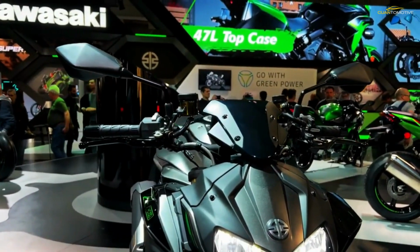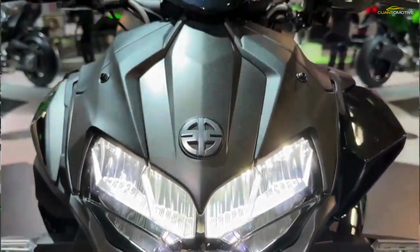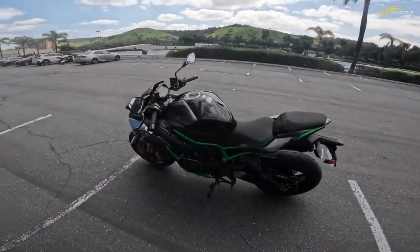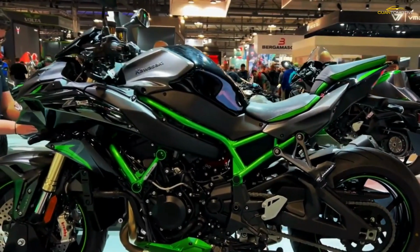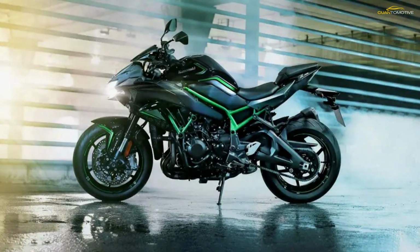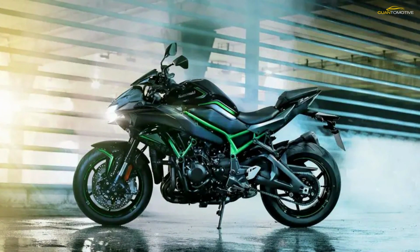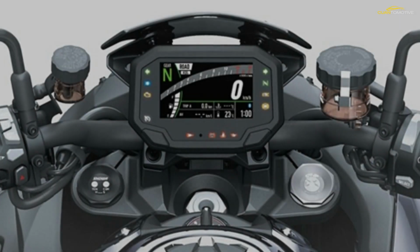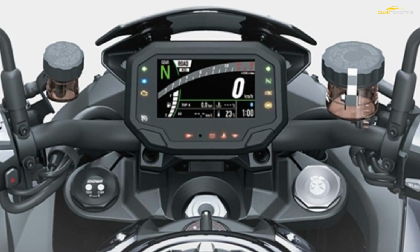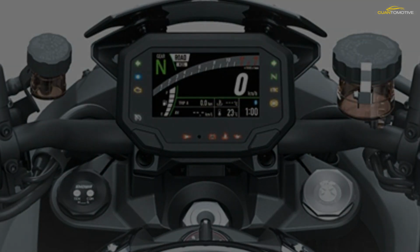Although not quite as packed with electronics as the Ninja H2SX SE, Kawasaki's first radar-assisted motorcycle, the ZH2 and ZH2 SE aren't short of toys. Both versions get cruise control, launch control, traction control and ABS with an IMU-assisted Kawasaki cornering management function that assists braking and acceleration in turns, multiple riding modes, smartphone connectivity, and a standard up and down quickshifter.